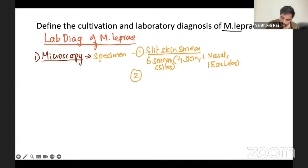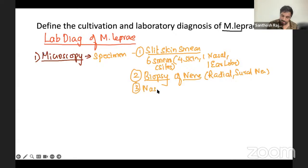Second one is biopsy of the nerves. Commonly used are the radial nerve or the sural nerve, your leg nerve. These two nerves you biopsy. Or sometimes you can use the nasal tissue, the nasal mucosa, by scraping. But this is more the specimen.